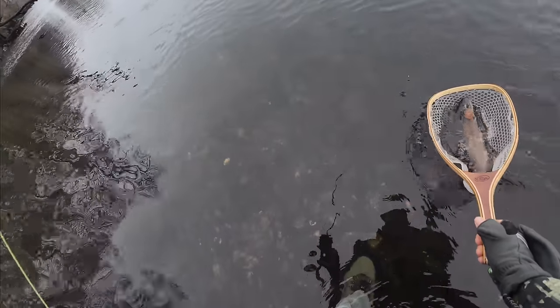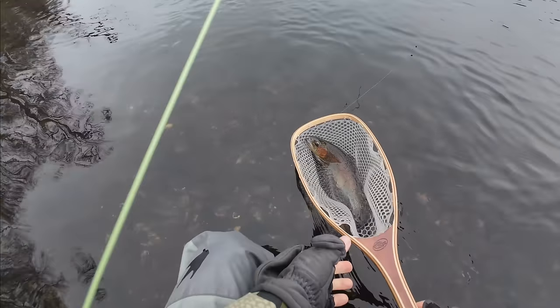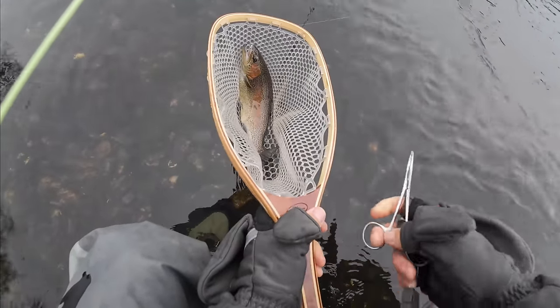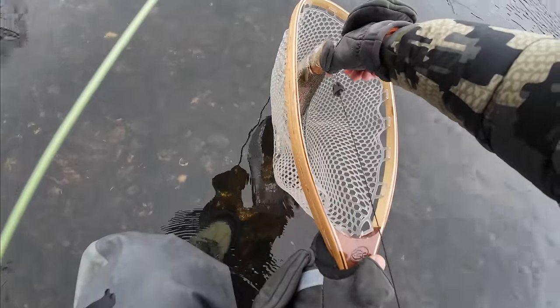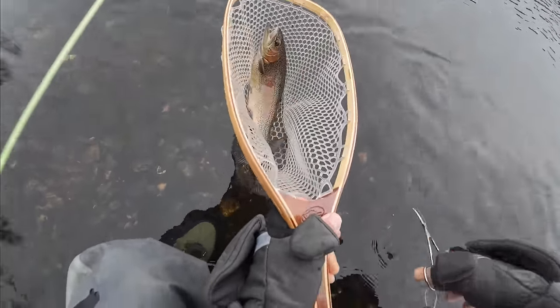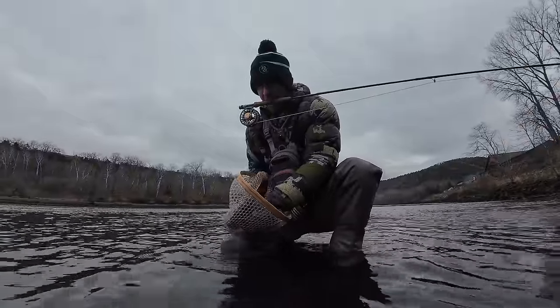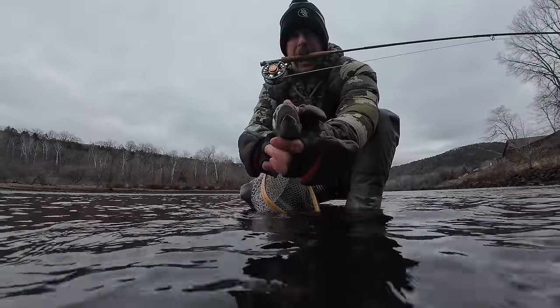Nice trout. Very nice trout. There we go. Oh, yeah. That is awesome. That right there just shivers my timbers. Got him on that big pheasant tail. Big boy right there. Kind of a pink head. Just wanted something that would sink pretty fast. Nice fish.